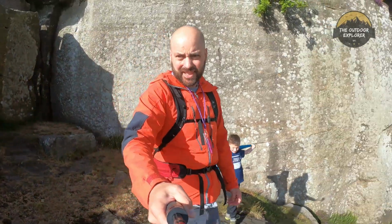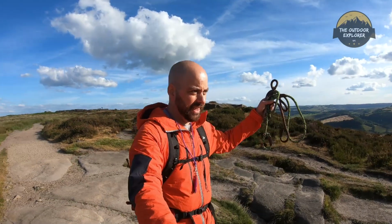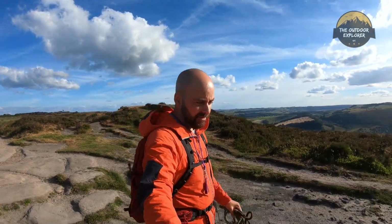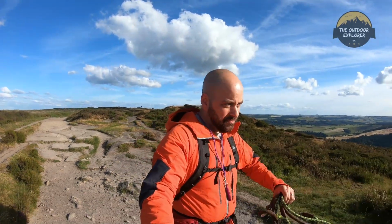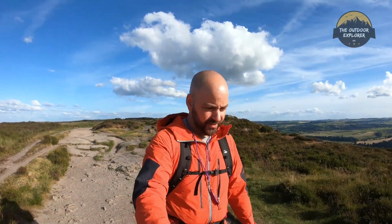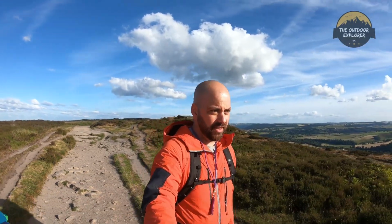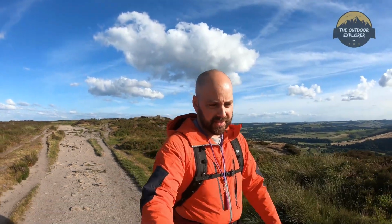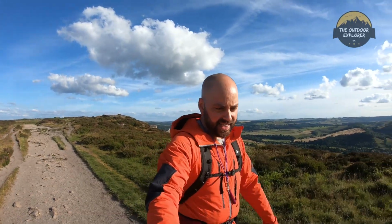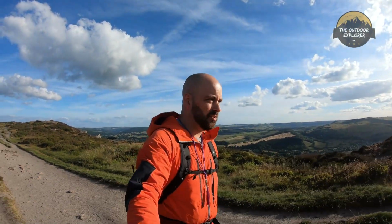Right, let's carry on. We had to come back on top of Curbar Edge now because I forgot the dog's leads. I took a photo, put them down. 10 minutes later I realised that I didn't have the dog leads, so I had to go back to the start of the trail on Curbar Edge on the bottom. So we're up on the top now, so I'm going to go across the top and come back across the bottom, but it's quite warm. It's about 6:30 in the evening, but it's nice and warm. So Freddie's ready for a drink and the dogs, I'm sure, are ready for a drink.